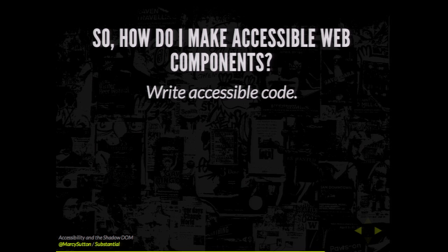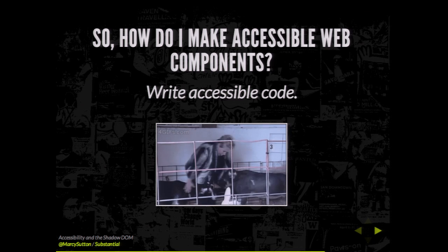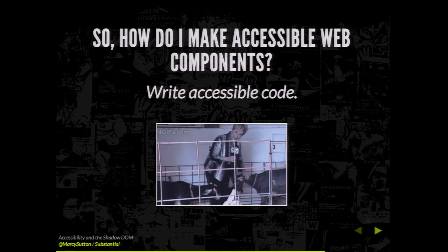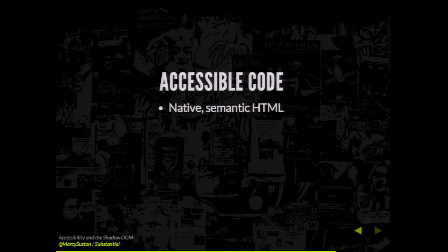So how do you make accessible web components? You write accessible code. It's pretty simple, but we forget that stuff sometimes. And if you don't, you might get knocked by this goat, like this newscaster lady. Boom. Okay, so how do you write accessible code?